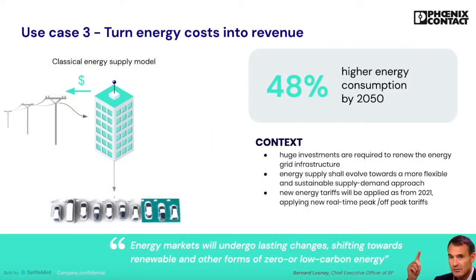The last use case I want to go through is my favorite. Bernard Looney, the CEO of BP, like other energy organizations worldwide, is estimating that energy consumption will increase by around 48% by 2050. So we have a huge problem, because the energy infrastructure is not foreseen for this increase in energy. It means we will have to think in a different way when we speak about distributing the energy. And so we speak about distributed energies, but also different pricing that will be applied.